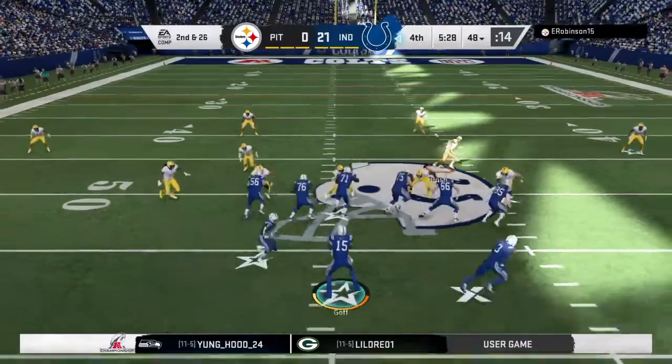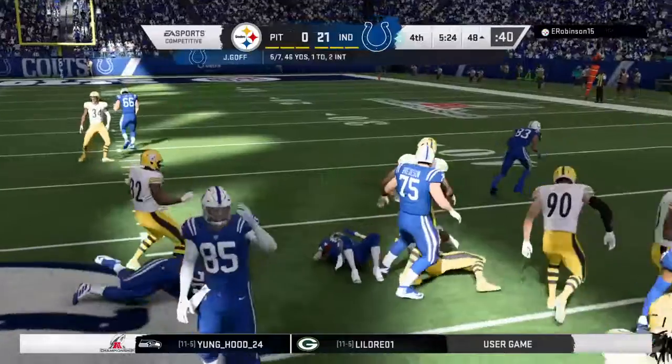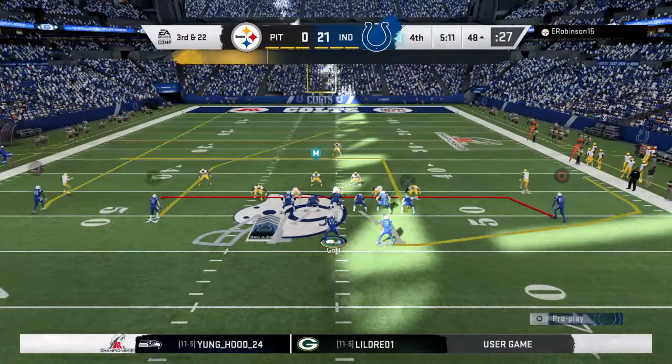They come up on a second and very long. And he'll get this one across midfield and down into Steeler territory. He'll get 3, but it leaves him with a big hole here on third and very long.